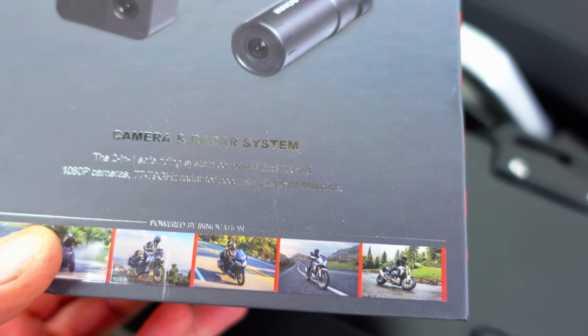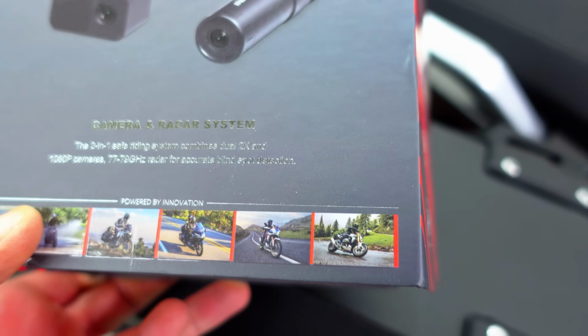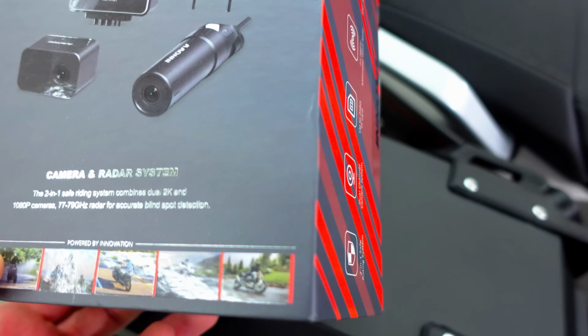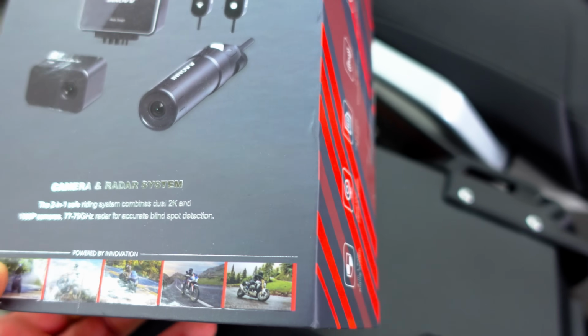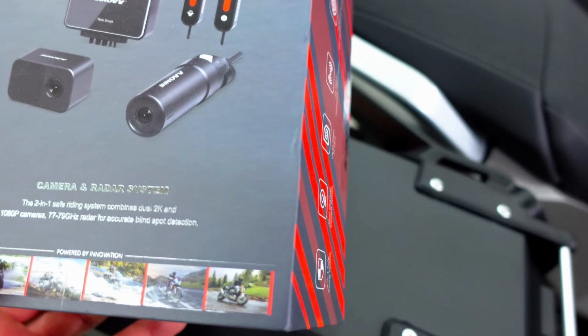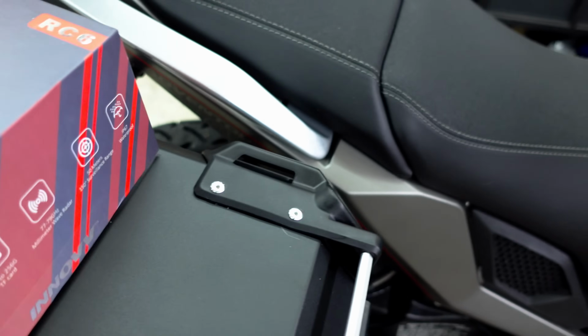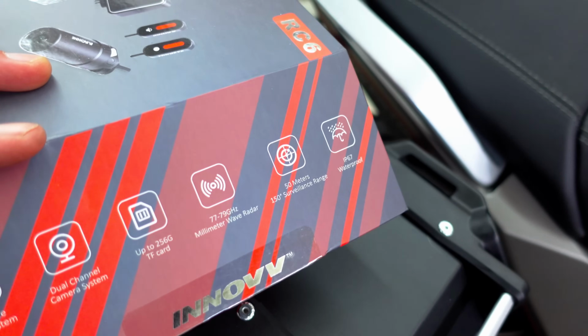We can see a little bit about the cameras right there. And radar system, 2-in-1 dual 2K and 1080p cameras. So the front is 2K, rear is 1080p. It runs in a 77 to 79 gigahertz radar. For the blind spot, you can see it's built into the rear camera there. Let's go ahead and open it up. Tells you a little bit more about it.